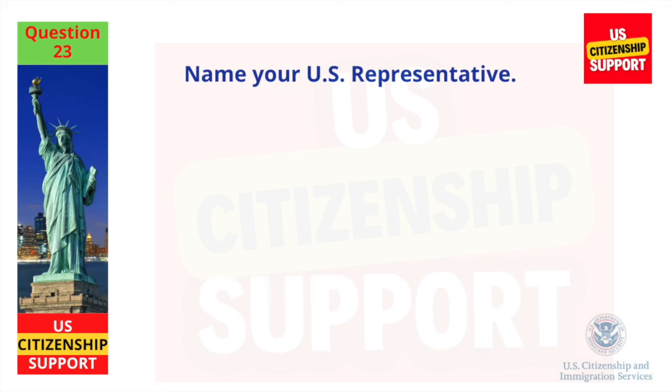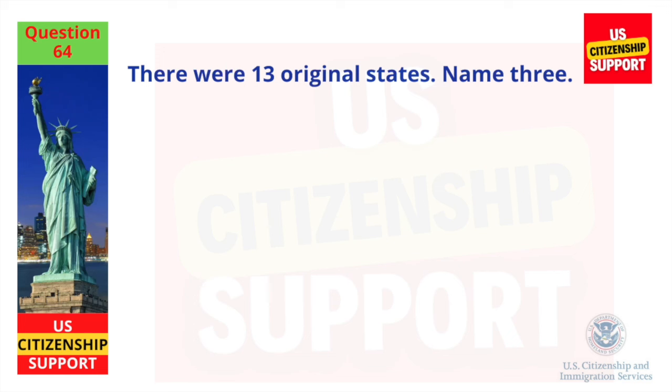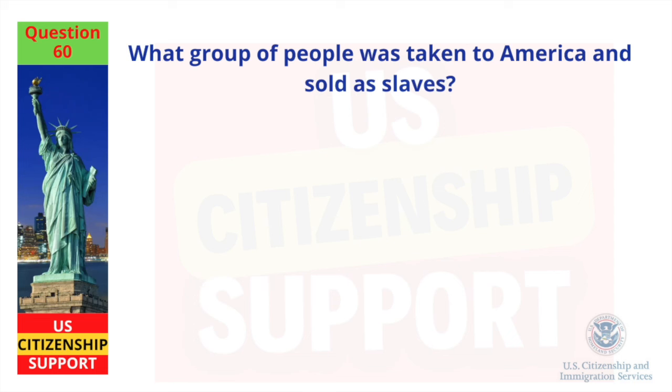Name your U.S. representative. What are the two major political parties in the United States? Democratic and Republican. There were 13 original states. Name three. New York, New Jersey, and Pennsylvania. What group of people was taken to America and sold as slaves? Africans.